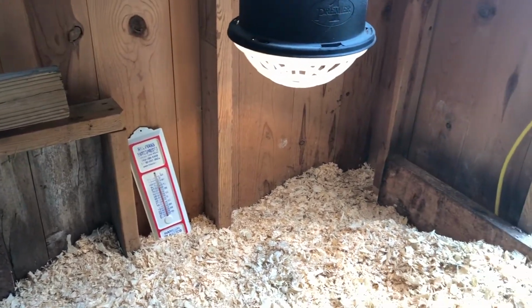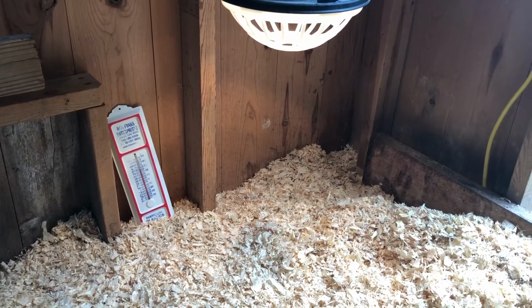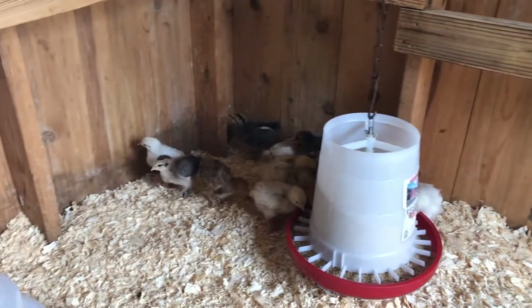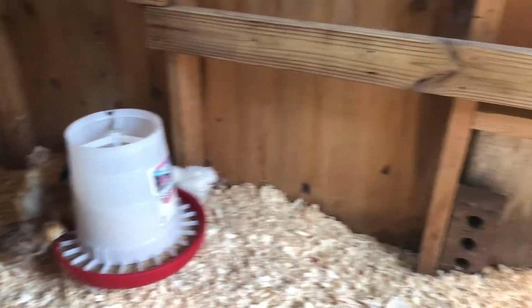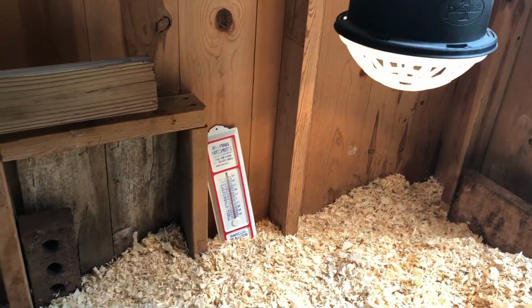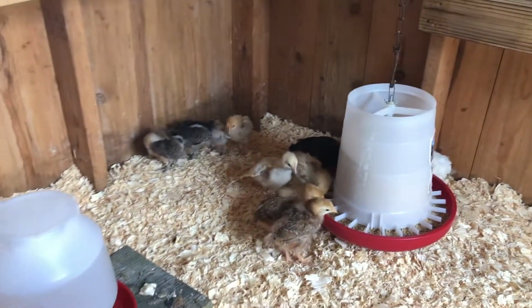So I'm going to keep that heat lamp on. They can get underneath it if they get cold, but they have plenty of room to get out if it gets too warm under there. So that works out really well for them. I expect during the nighttime, they'll probably spend a lot of time underneath it, and during the day, they won't. But everybody's doing really well, adjusting great.